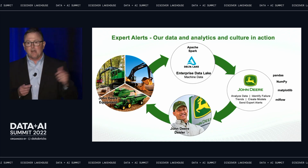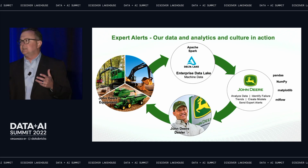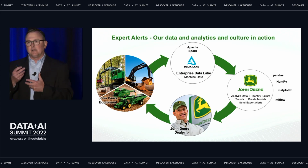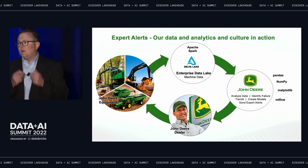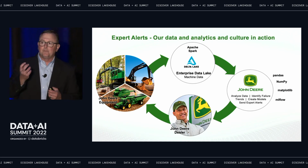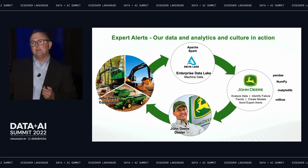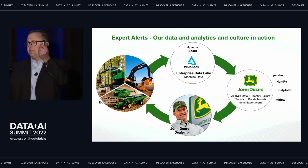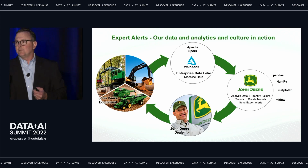Today, we bring that in the cloud, and Jayashree will talk a little bit more about that. It's then available for our data scientists to do analysis and understand trends and identify failure modes. Once we identify the trends and failure modes, we then put it in our production rules engine, and we process that. And once we identify a machine with an issue, we package it with a solution, and we send it off to the dealer for action.